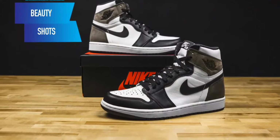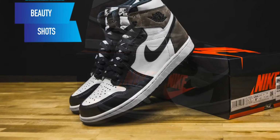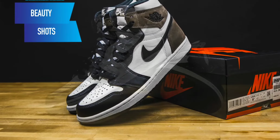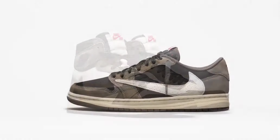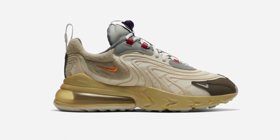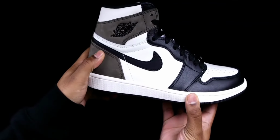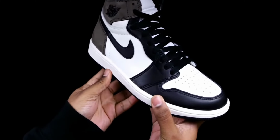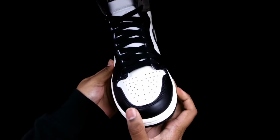So darker, earthier colors have been a little bit more popular with sneakers. A lot of it has to do with the fact that Travis Scott's collaborations with Jordan have been so widely popular, not just with Jordan, but also with Nike. His Air Jordan 1 Retro High OG and Air Jordan 1 Lows and the 6s and his Air Force 1s and even his 270s have all been skewed towards earthier, brown, sail, tan, stuff like that. So that hue has been pretty popular with sneakers, and that's why this Air Jordan 1 has been one of the most coveted and most anticipated shoes of 2020.